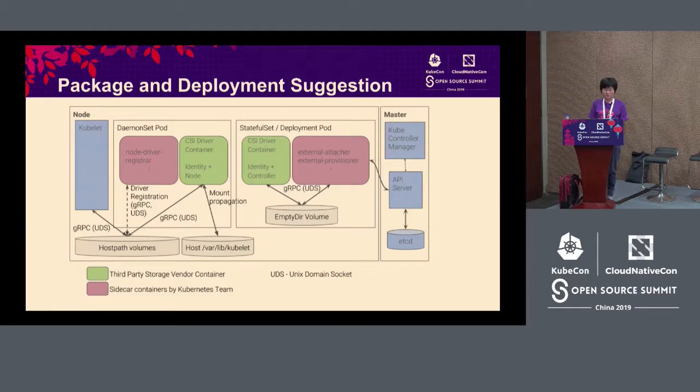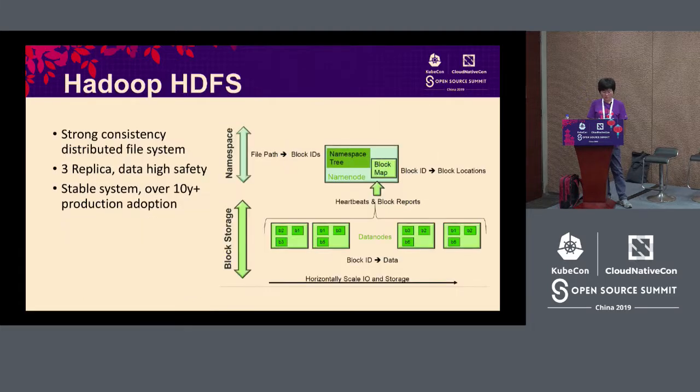Next is the suggested helper containers, which should help you to deploy, and also the way to deploy. On the left hand side is the pod. It's suggested to register the node driver and deploy it as a DaemonSet, so that on each of the Kubernetes nodes there will be a node service instance. And on the right hand side is a controller service with Kubernetes accessory containers, like the attacher container, provisioner containers, etc., built up into a pod and deployed as a sidecar. So this is a suggested deployment method.